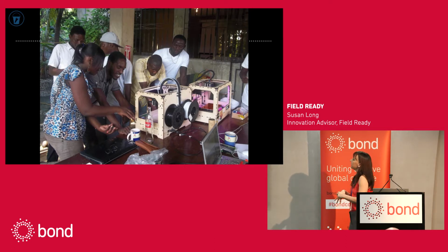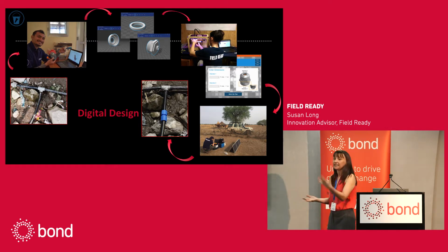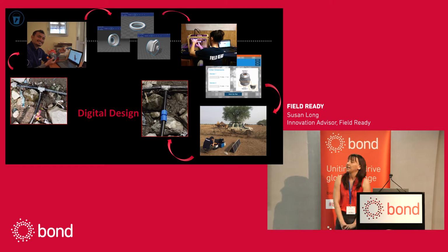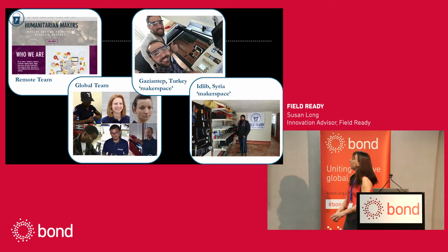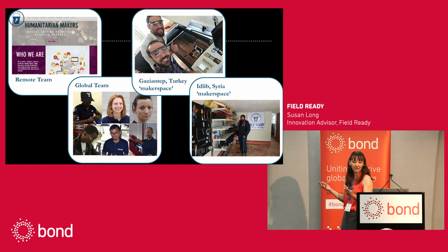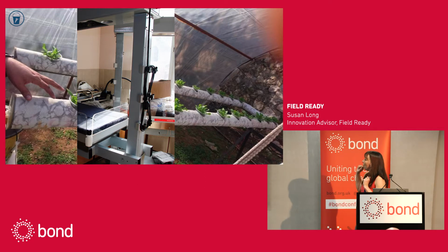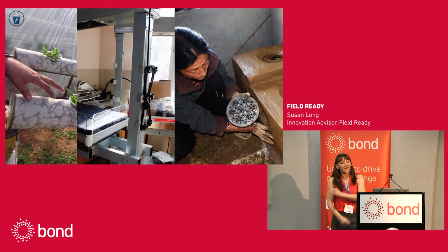And we are aided in doing this by leveraging digital manufacturing technologies like laser cutting, CNC machines, 3D printing, that are changing the way things are produced globally anyway. And these digital designs allow us to have ideas rather than physical items sent around the world, and to give people on the ground access to local and global design networks. So we have Syrians in northern Syria working with Syrians in southern Turkey, working with Turks in Istanbul and beyond to solve problems, whether that be growing food with little water, fixing broken medical equipment, or dealing with inefficient stoves.